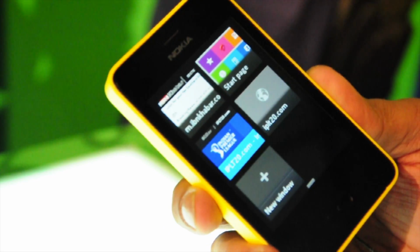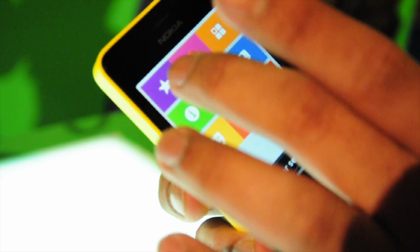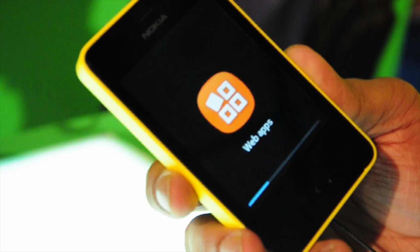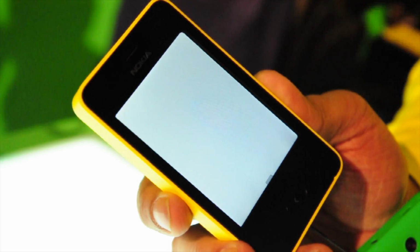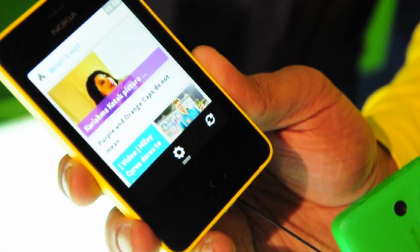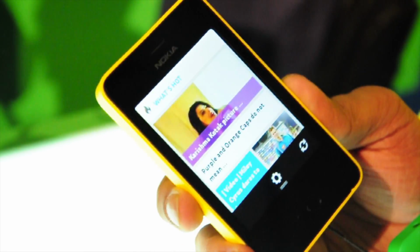Now let's look at Express Now that Peter just announced. So you go here, you press the star, you press this and you go to Nokia Express Now. What Nokia Express Now does as a web app is it looks at what are the trending topics that are happening around you in the country that you're based out of. It could be any topic and it just pushes that to you. If somebody who's accessing the internet for the first time is not sure what to look for, it gives you access to everything. So what is big right now? Bollywood's big, IPL's big. That's the big trend.